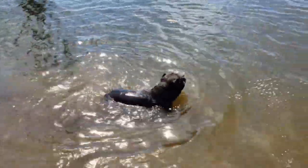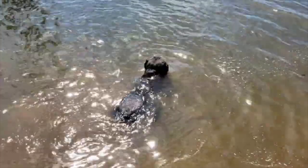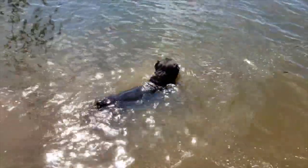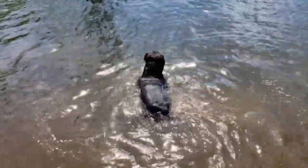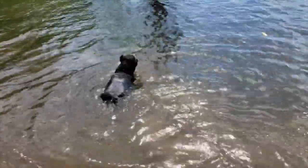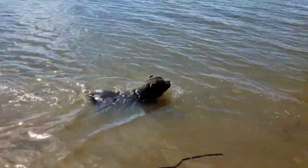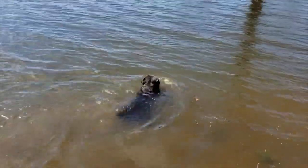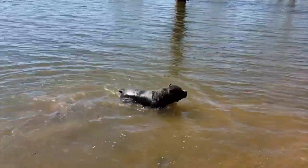Get it. That's the first time he's ever seen him swimming. He don't ever do that. He won't get in the water past touch. He wants it back. Come on. See, you can swim. He's pissed now because it's gone. All right. Look at him. He's loving that shit. Check that shit out. Look at you.